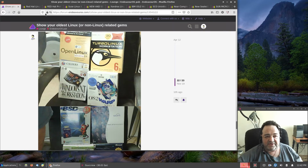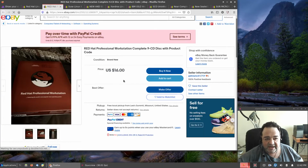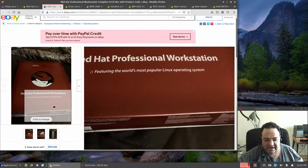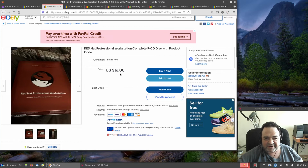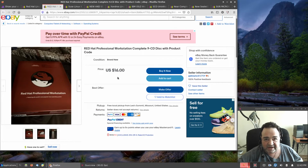Now, let's get into collecting operating systems. If you're just starting out and you see something like this, Red Hat Linux 9, $127, buy it now price. Don't buy this at this price. This is barely worth $10, maybe $15, $20. $127, outrageous. Now, if you do some reading, you'll know that Red Hat Professional Workstation is a slightly updated version of Red Hat 9. I can pick up a copy right now of Red Hat Professional Workstation. I don't want to. I already have 2 copies of it. For $16. You're getting everything that 9 has, plus a little better because software version updates have occurred. And you're saving $110, $111.